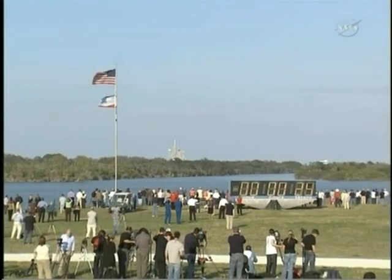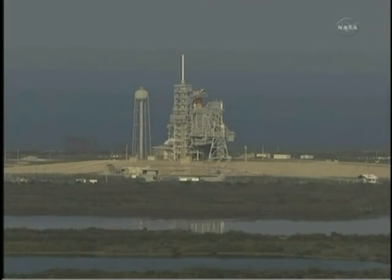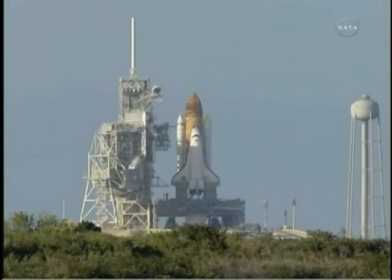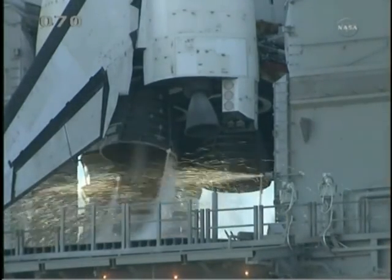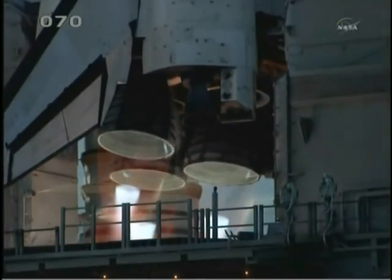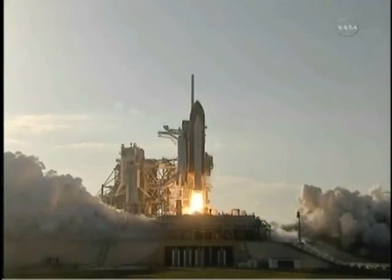Coming up on a go for auto sequence start at T-minus 31 seconds. And we have a go for auto sequence start. Discovery's onboard computers have primary control of all the vehicle's critical functions. 20 seconds. The sound suppression water system has been activated, protecting Discovery and the launch pad from acoustical energy waves.